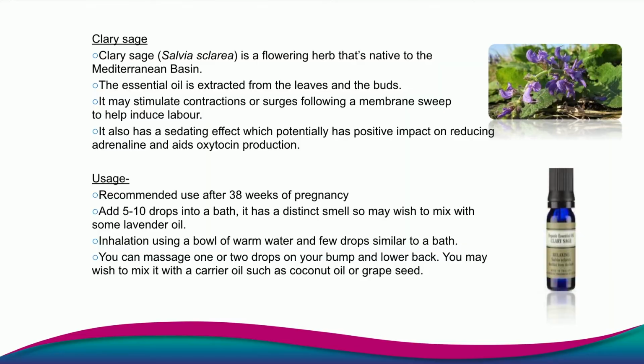It does have a distinct smell, so many people do like to mix it with something different, such as a lavender oil. You can use the same method of inhalation by using it in a small bowl and just adding a few drops of it to some warm water. It has been known as well that you can massage 1 or 2 drops onto your bump and your lower back. You may wish to mix this with a carrier oil just to make it a little bit more spreadable and use it for a massaging technique.